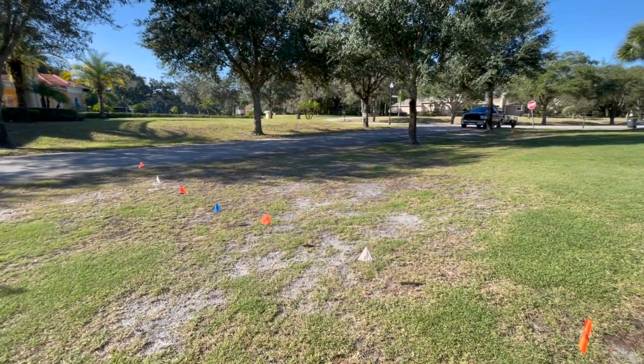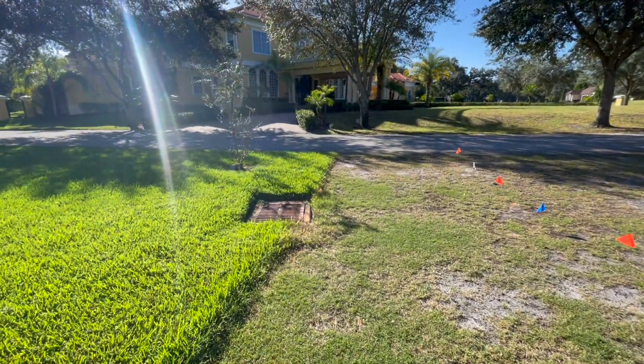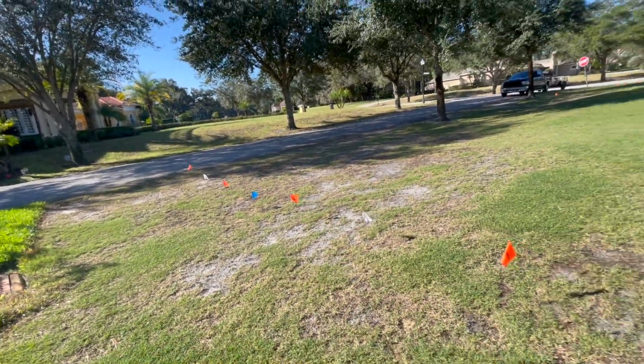Most of this will probably end up being regrading. Yeah. So we can get into the drainage ditch right there, but we'll go ahead and move to the back so you can see that as well.